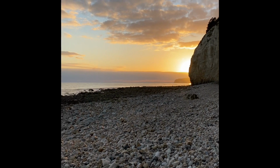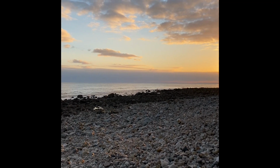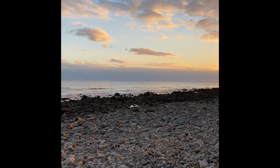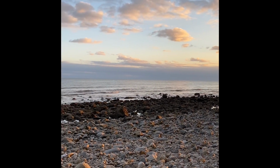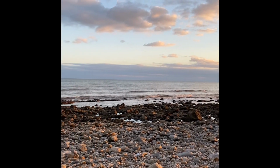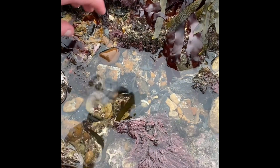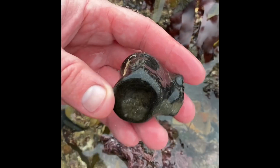So you've got the sun going down in the west over there along the Jurassic Coast. A really beautiful afternoon it's been, and I'm going to show you right at the end of the video a couple of the fossils that I found in rock pools over the last couple of days out here. Looking for some fossil treasures in rock pools at low tide is great fun.